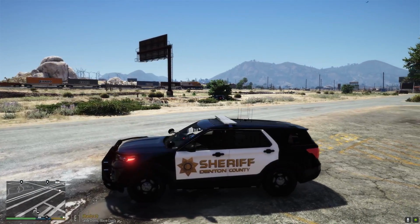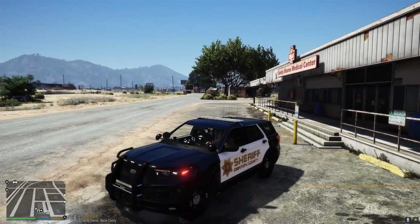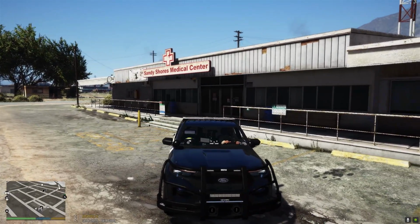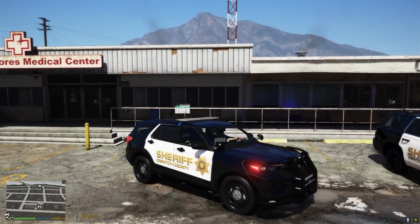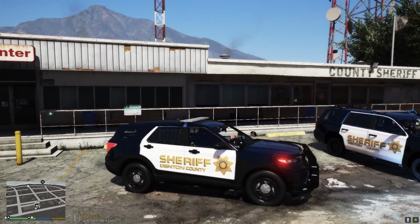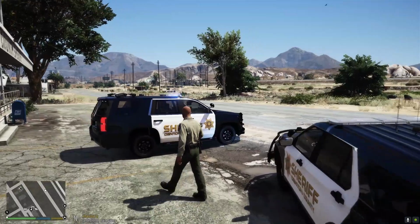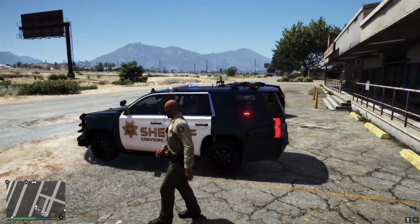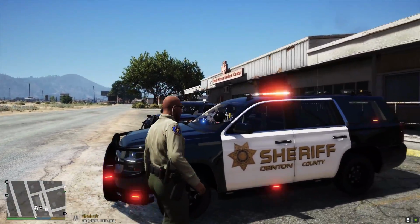I am using this 2020 Explorer by Infidelz, as well as a Tahoe that you saw in front of me right now. You guys will see it when the camera goes around. Denton County doesn't have a 2020 Explorer, but I just want to go ahead and say, why not? Let's slap on the skin for Denton County. The Tahoe actually looks very identical to the Denton County one. We'll check out the lighting system on that one real quick. Right now it's full code 3. It's amazing. The backlighting is identical to real life Denton County. I don't know about the ALPRs, but everything is identical. I don't think they have a wraparound, but they do have a push bumper with lights in it.